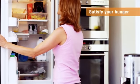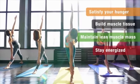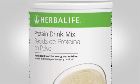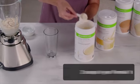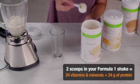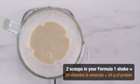Are you looking to satisfy your hunger, build muscle tissue, maintain lean muscle mass, and stay energized? If so, then protein is a key factor. An easy and delicious way to help you fulfill your daily protein requirements and stay energized is by using Herbalife Nutrition Protein Drink Mix. Adding 2 scoops of protein drink mix to your favorite Formula One shake produces a meal with 24 vitamins and minerals and 24 grams of plant-based protein.